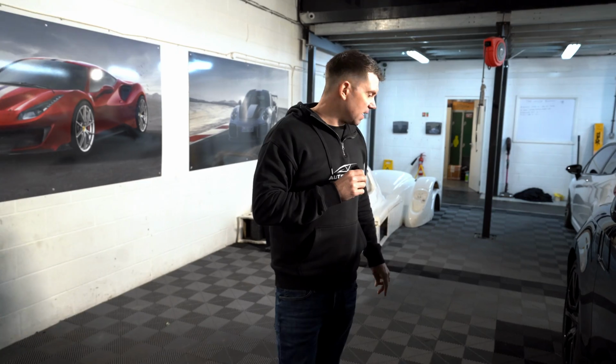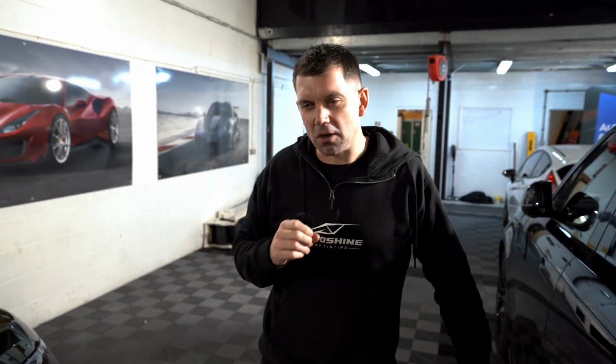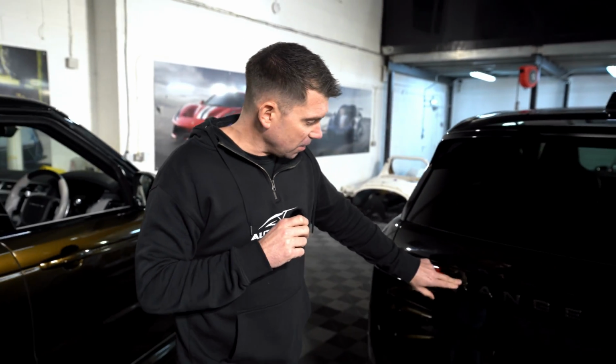But I do think it takes away from the character, especially when the cars are black, because you just lose a lot. While I'm here, because I've just seen them in the light, the carbon badges on these look absolutely incredible, and that is something I prefer.